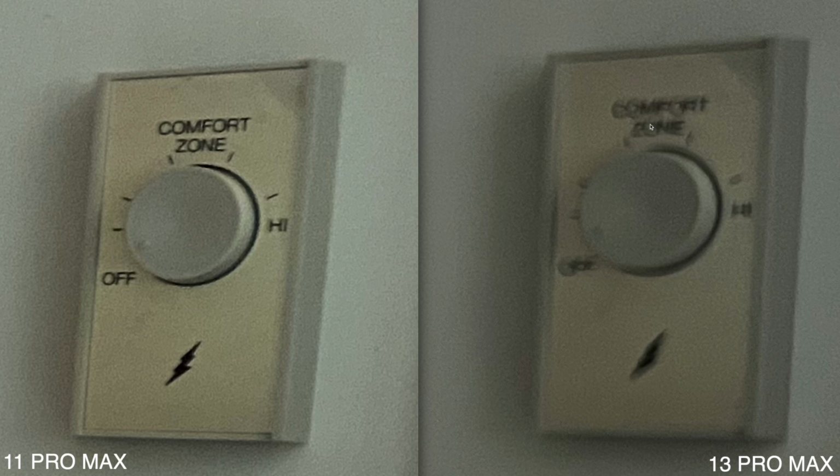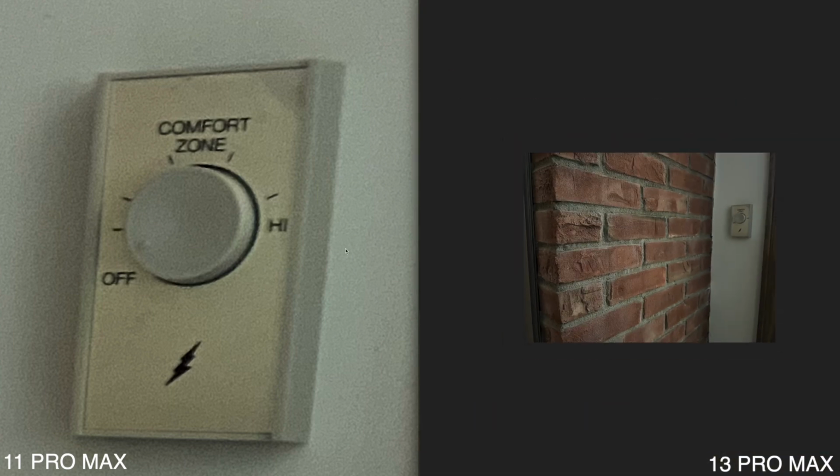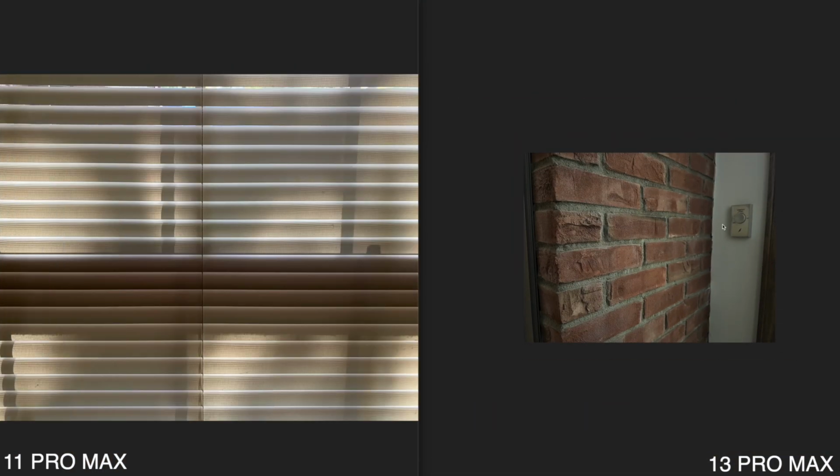Again, I took these photos at the same time. Maybe the focus went and autofocused back to this specific spot on the 11 Pro Max, but typically what I've been seeing is the exact reverse situation. Most of the time the 13 photos look better than the older ones, but in this case it's kind of interesting that the 13 Pro Max looks much more washed out, where the 11 Pro Max looks a lot more in focus.